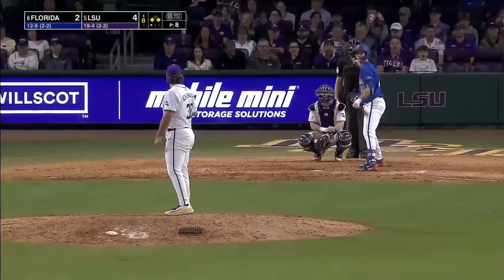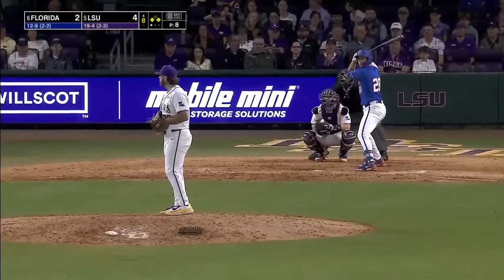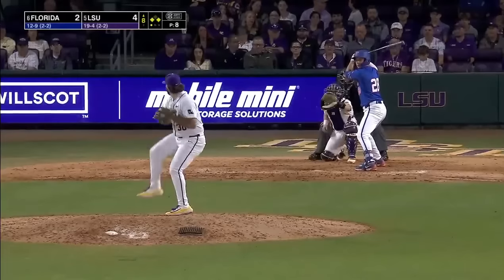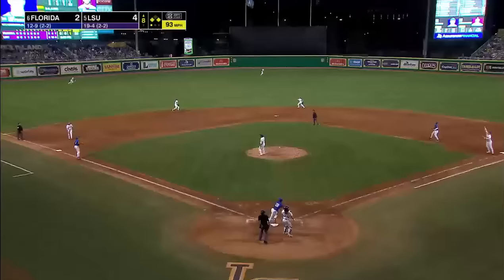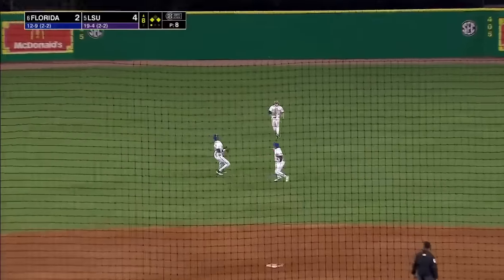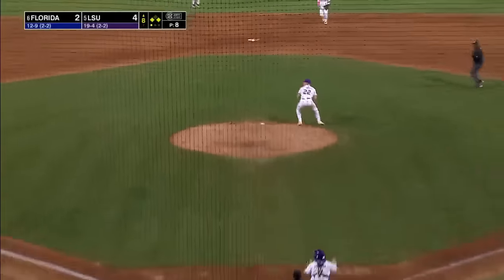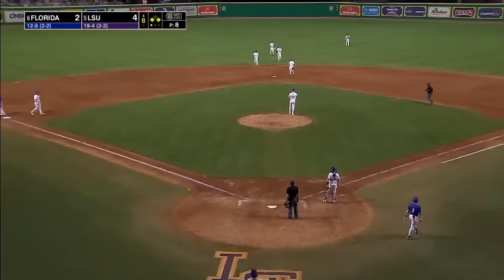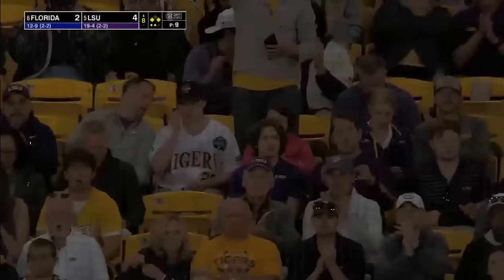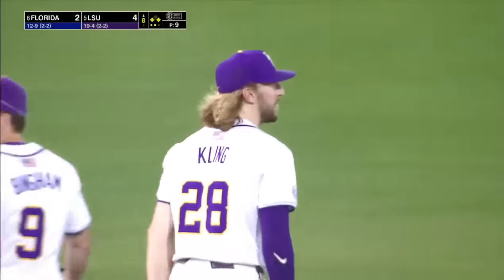The challenge continues with Luke Heyman. He has walked in between a couple of strikeouts. He's first pitch swinging. He lifts it to very shallow center field. Paxton Kling is coming on, still coming on, and finally makes the catch. Wow, Kling ran a long, long way. He covered a couple of furlongs before he got to that ball.